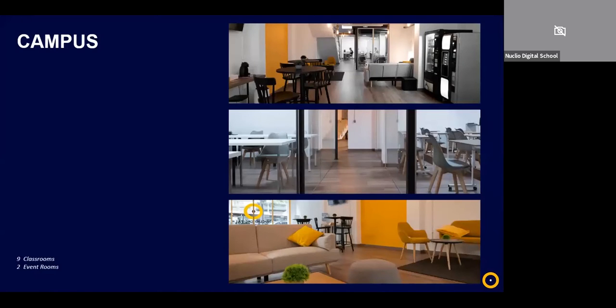To start off, this is just a small glimpse of our campus. It doesn't do it justice, but we have 9 classrooms available, 2 event rooms and several lounge areas spread out. But most importantly, we have different coffee stations available for whoever is keen on it.